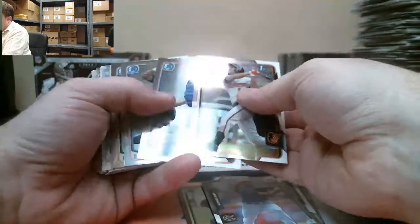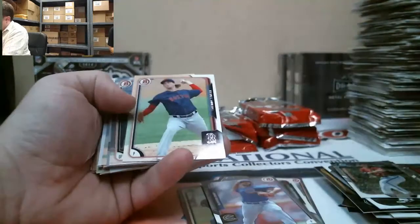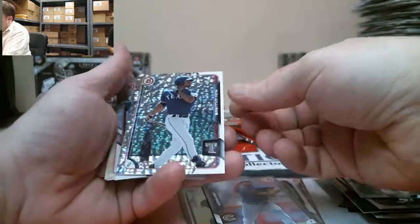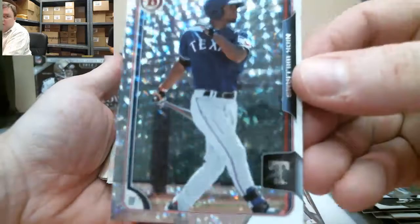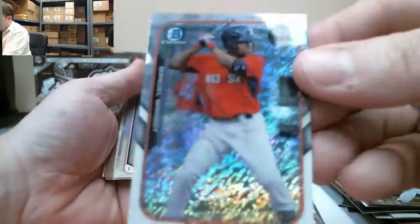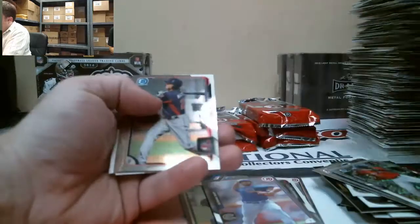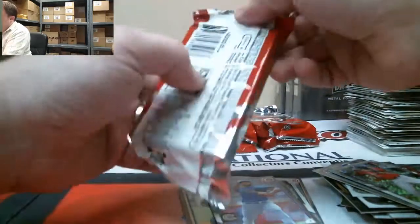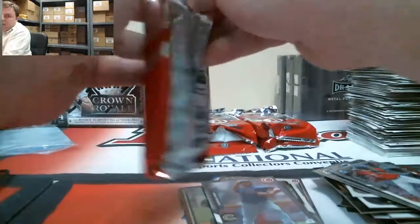Papers, chromes, papers, Nick Williams, Silver Ice for the Rangers, Manuel Margot for the Red Sox, Mini Shimmer, chromes, papers, five packs to go.